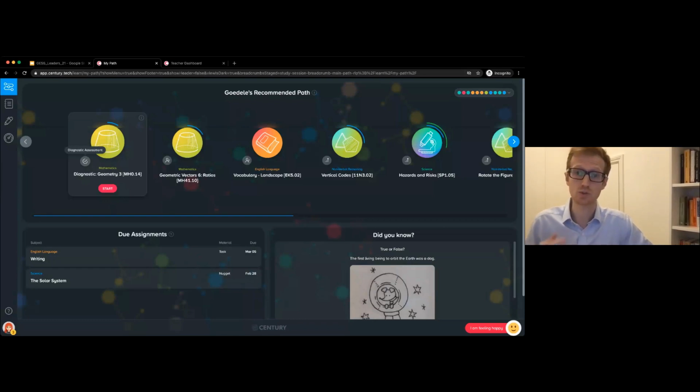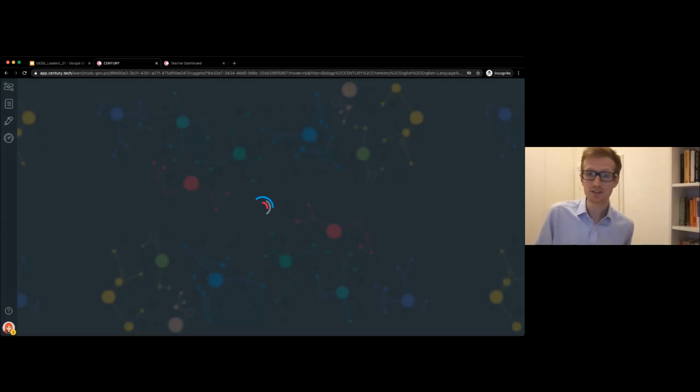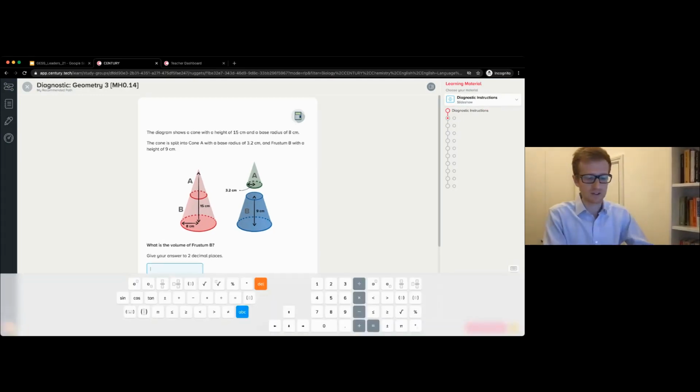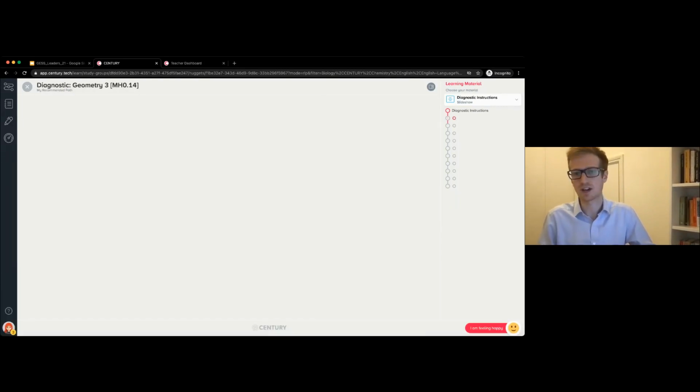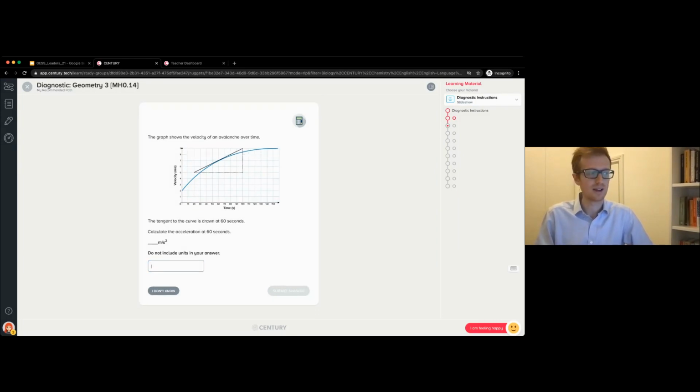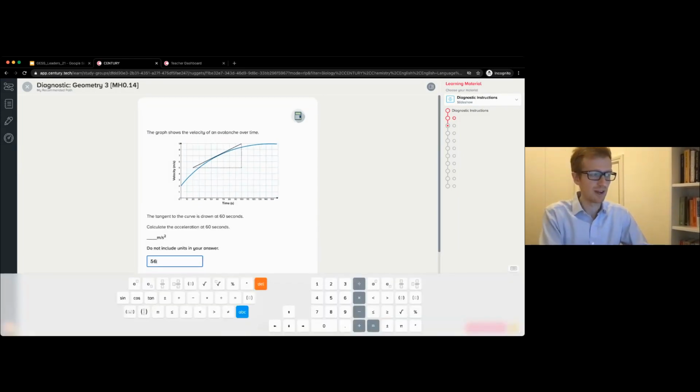So a lot of our schools will sit diagnostics in examination style conditions or in a controlled condition so that teachers are conscious and aware that students are completing these diagnostics by themselves. So we have a look at one in geometry. A diagnostic is made up of a series of questions. As you can see, I've been taken to the first question and I'm allowed to answer my questions through a series of exact answer, multiple choice, drag and drop questions, etc. So there are between 10 and 12 questions here, and I can answer them at my own pace.